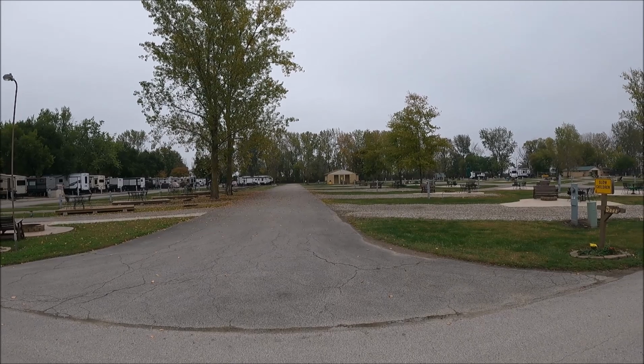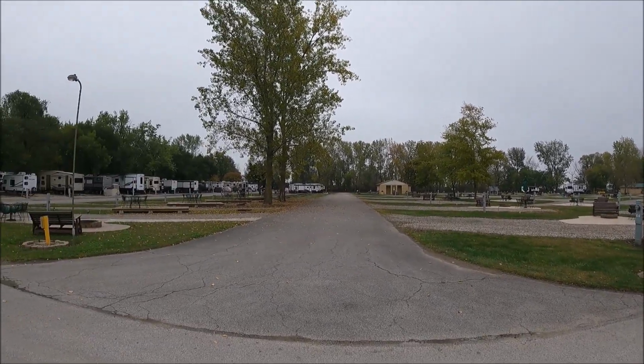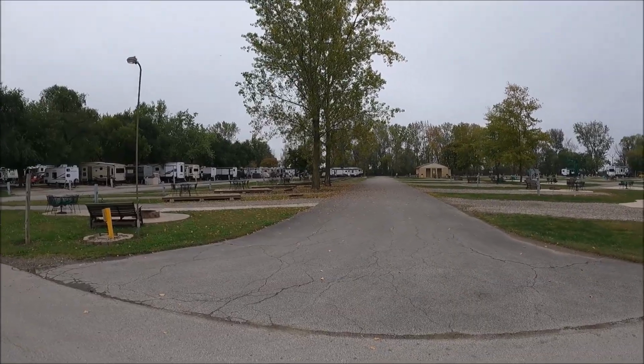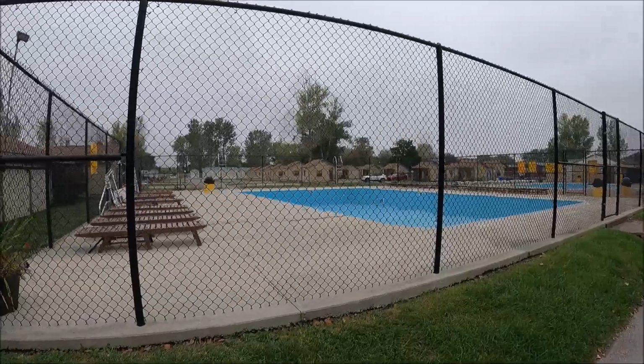But look at those trees, look at the leaves. It's fall. We are so excited to be a little north. The temperature is great. It's like 65 degrees when we got up this morning.